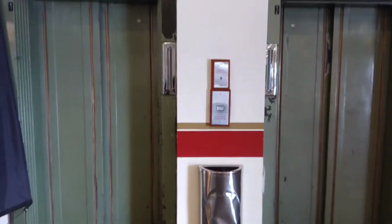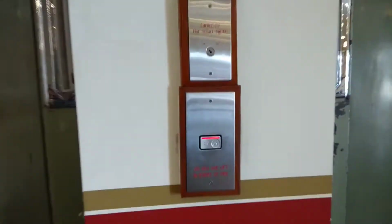Okay, so not really disturbing anyone. These are lifts in the Waterloo Hotel. Pretty antique, because of... yeah, these were probably installed from the 30s, I think.